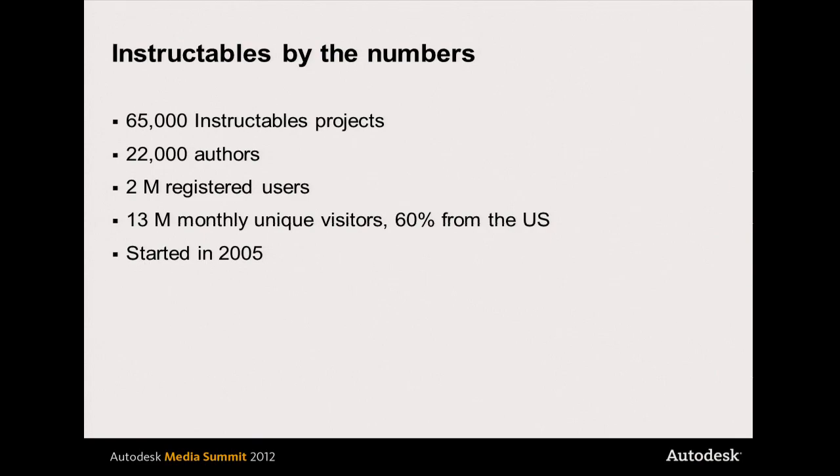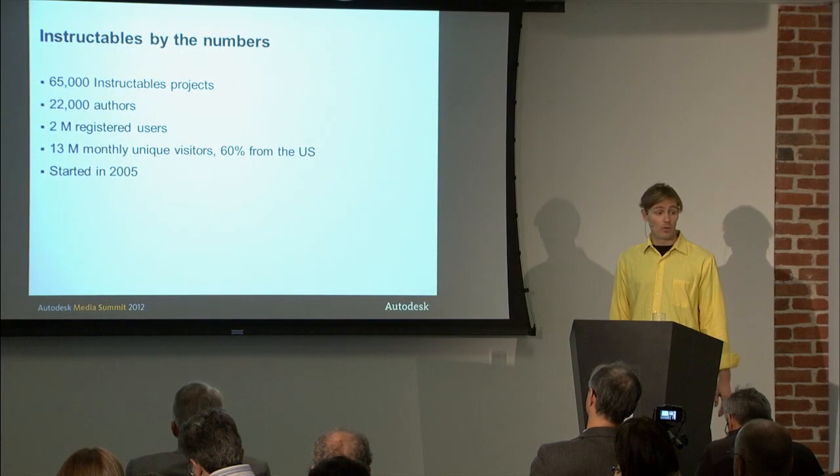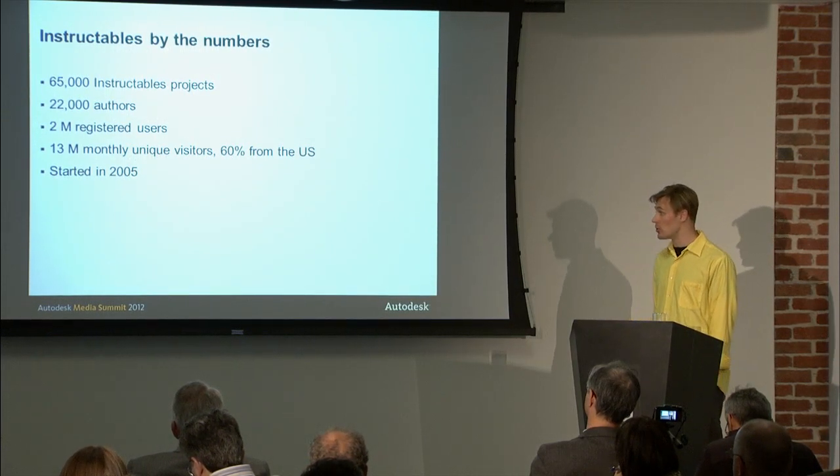So by the numbers, 65,000 projects authored by greater than 20,000 folks. There's 2 million registered users, people who are using the site, and in the trailing 31 days, we had more than 13 million unique visitors to our site.